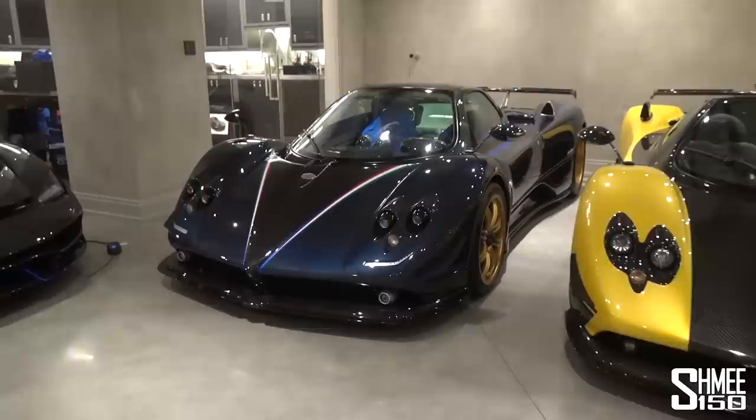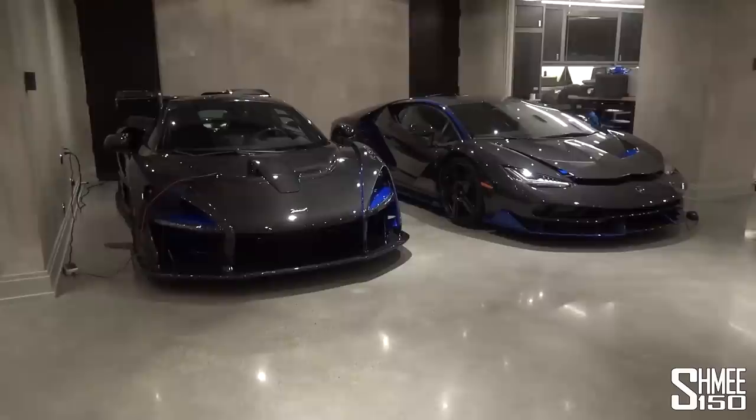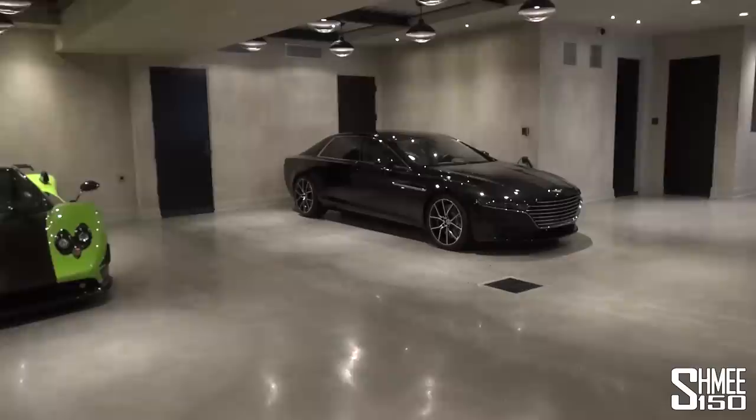The collection also includes the Huayra BC, some Koenigseggs, the likes of the Regera, the Agera RS, the Agera Final Edition Thor, and then coming over to the left, in matching specifications with the exposed carbon and the blue accents, we have one of only 20 Lamborghini Centenario Coupes and one of 500 McLaren Sennas. Then over towards the other side, an Aston Martin Lagonda Taraf, again one of only 120.